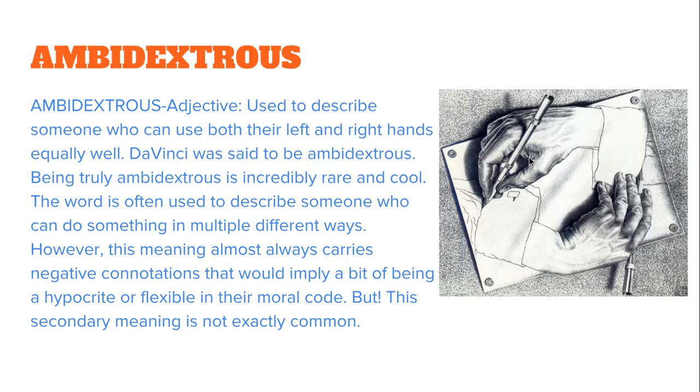Now first let's start with ambidextrous. Ambidextrous is an adjective. You'd use it to describe someone who can use their left hand and their right hand equally well. If someone can write with either hand, they'd be described as ambidextrous. You'll see this often in sports. Someone can bat right or bat left in baseball. That person is an ambidextrous batter. Being ambidextrous is incredibly rare, particularly being truly ambidextrous, where you are equally good on both sides. It's also super cool. Lots of people kind of claim to be ambidextrous. I have a hard time believing it, to be totally honest.